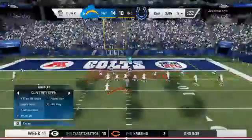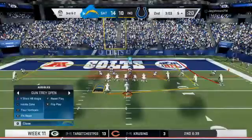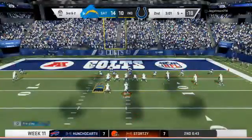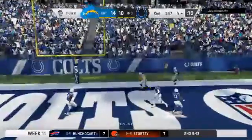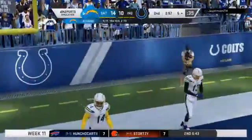The Chargers on 3rd down. They've been okay, 2 for 3 thus far. Here it's 3rd and 2. Here's a play fake as they set up to throw. Looking end zone, but it's incomplete.